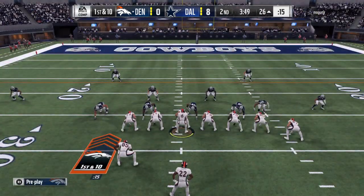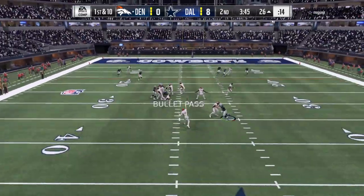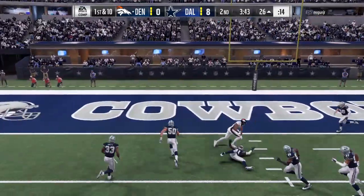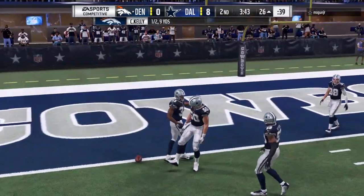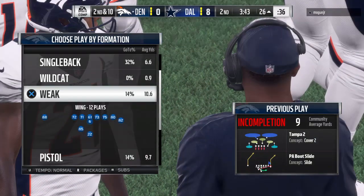Check. Patriot. Here we go now. On 1st and 10, Kelly. And it pops free. The collision there jarred the ball loose and brings up 2nd down.